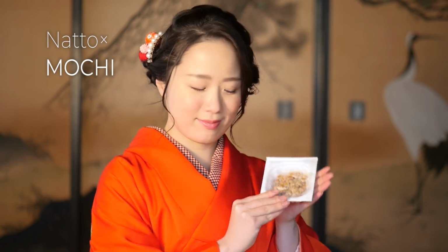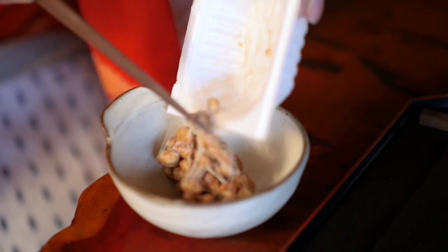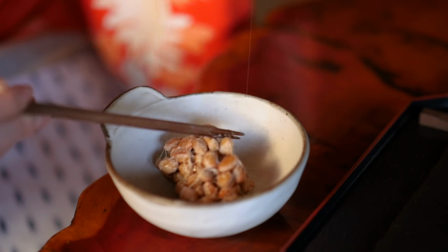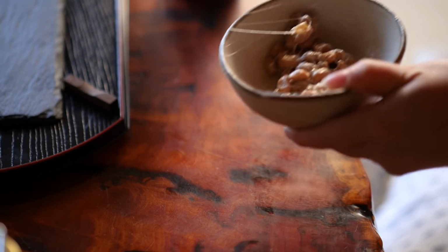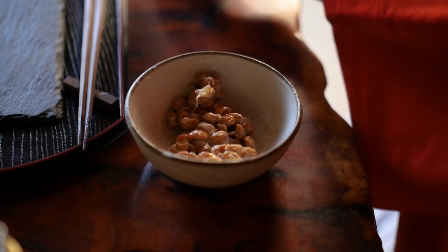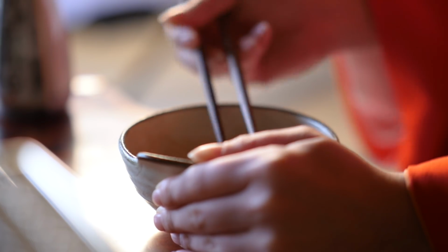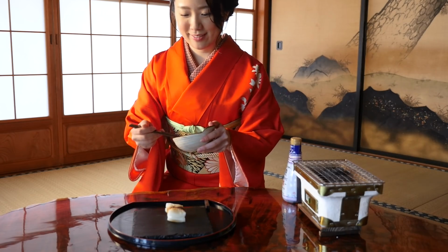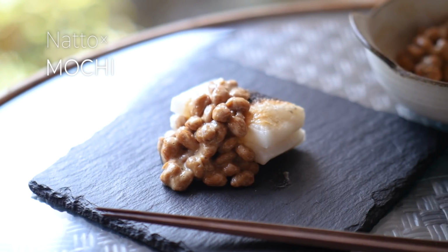Natto is a famous Japanese food that's also easily found in most convenience stores and supermarkets. Eaten together with mochi, you can enjoy the combined taste of natto and texture of mochi.